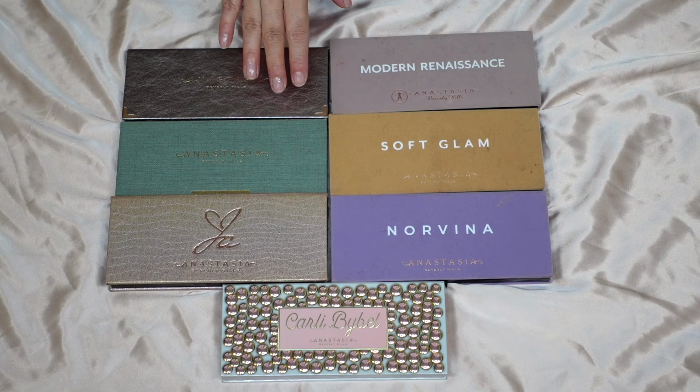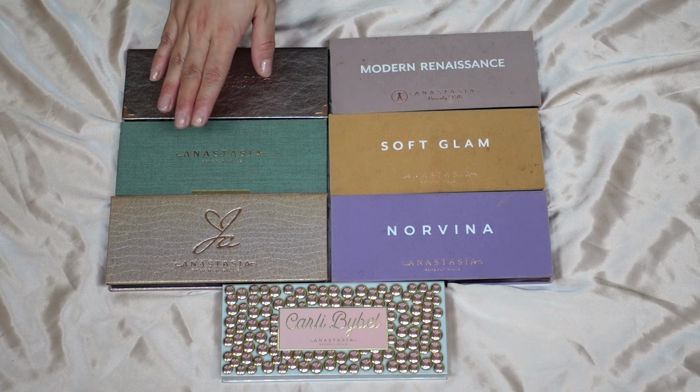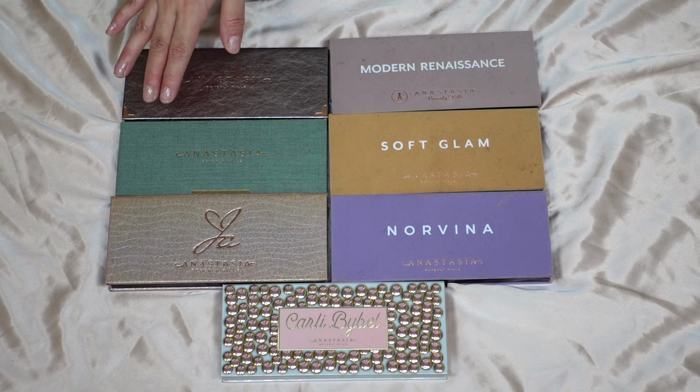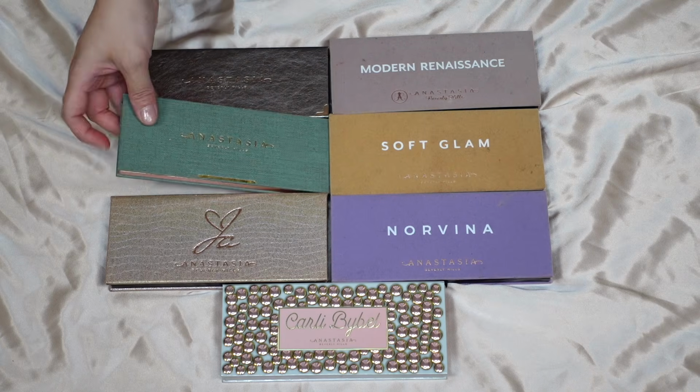Let's go ahead and start off with Anastasia Beverly Hills. Honestly, I think I'm going to declutter most of these, and the two that I know I'm absolutely going to keep are Rose Metals and Nouveau. I do reach for both of these and I like using them together. These are also the newest ABH palettes that I have, so I'm definitely going to keep these.